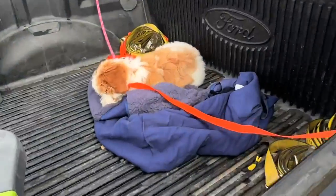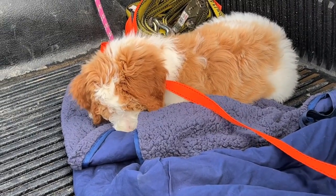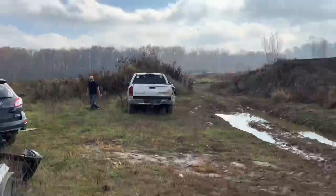Hey, bud. See, I just give him a little blanket and he chills. He's probably going to rip my blanket apart. He's getting some good sniffs in there. All right, let's fire up this Dodge and see where we end up. Scott's ready to go shoot some birds here.